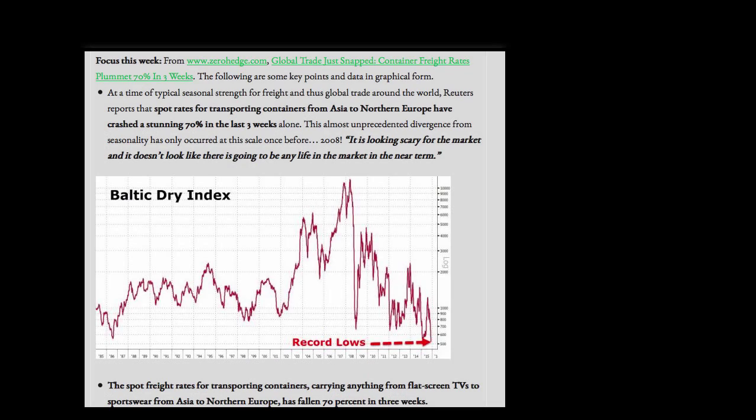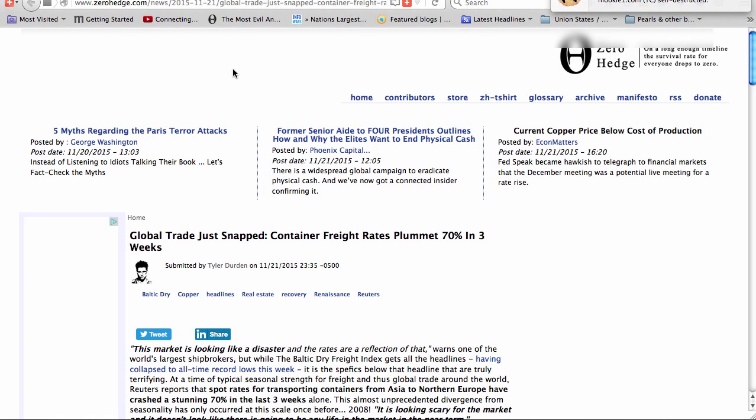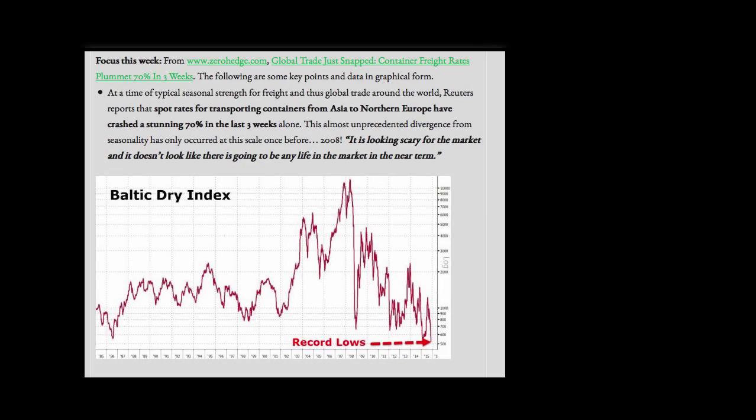Focus this week from www.zerohedge.com: global trade just snapped. Container freight rates plummet 70% in 3 weeks. The following are some key points and data in graphical form.